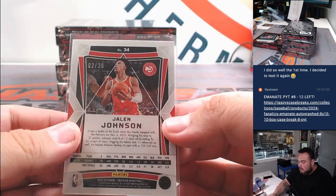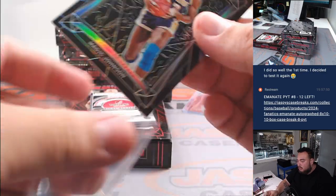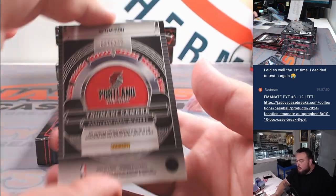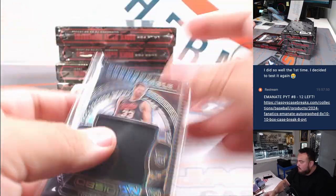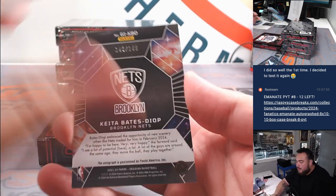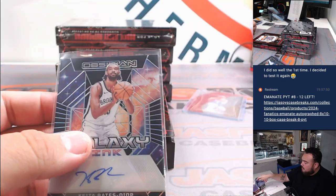And Jalen Johnson's number to 30. Magic. New Orleans. And a Michael. Lakers going to Jared straight up. Kamara to 249 for the Blazers. Blazers having a good break so far. Tristan. Then we got Keita Bates for the Nets. Nets is Eric.